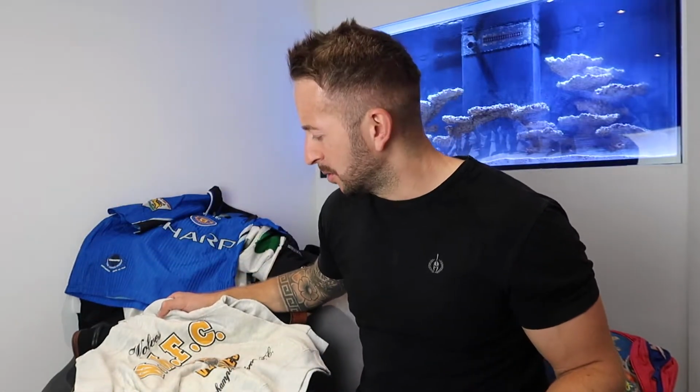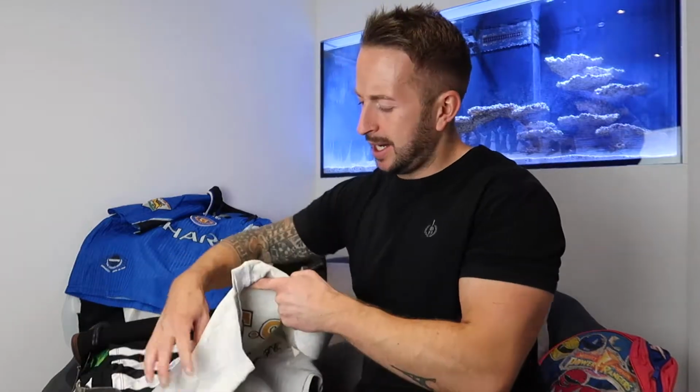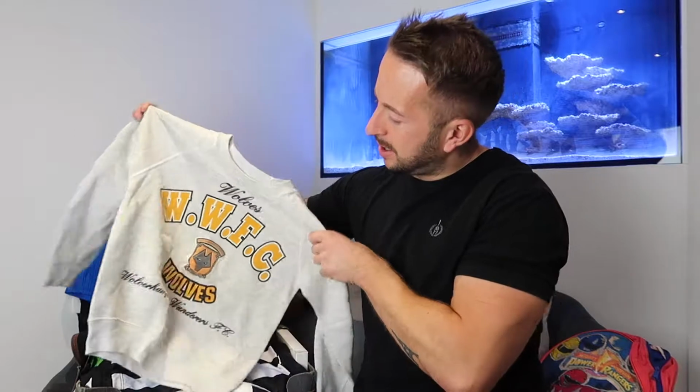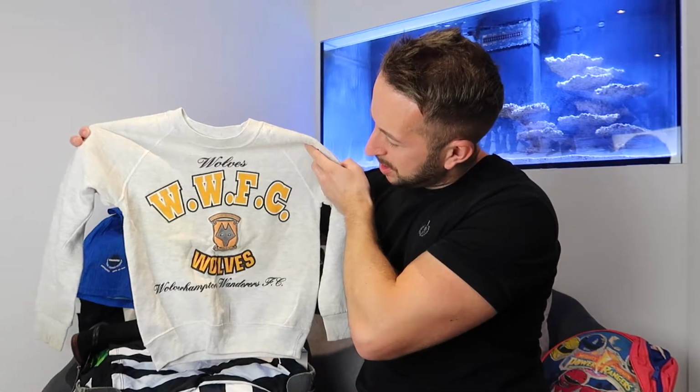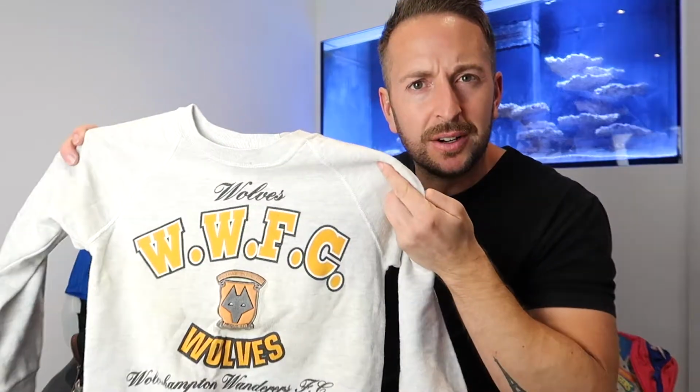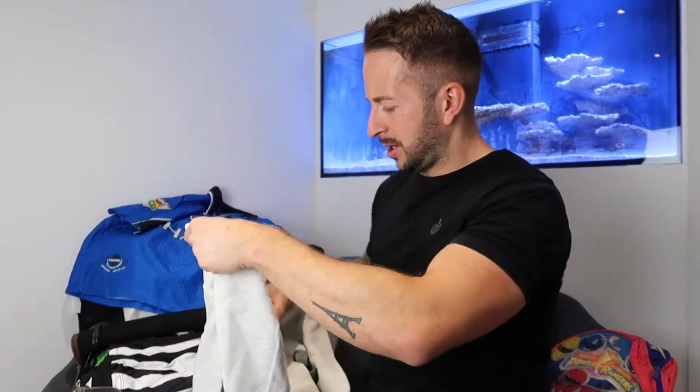And a little bit of a change of pace right now. As I mentioned, I did go and watch quite a few Wolves games as a kid at Molineux. Really enjoyed it. Wolves were not in the Premier League for a lot of the 90s, so I didn't feel like I was going against Man United when I supported Wolves, because they were in what was then Division 1, the Championship now, something like that. I was very young when I had this. Look at that, official Wolves jumper, Wolverhampton Wanderers. That's tiny. So I must have been very young when I had that.